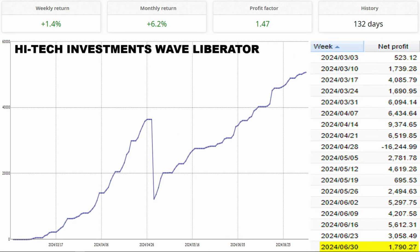As we take a look at the Wave Liberator PAMM account in here, we can see that FX Blue has calculated the weekly returns at 1.4, monthly returns 6.2, and then we have a history of 4 months in here, 132 days now. Now these particular numbers are not exactly correct, and that's also why we're using MQL5 to show you this overall. But have a look at the profits that we had.